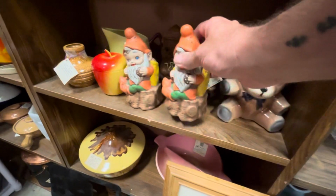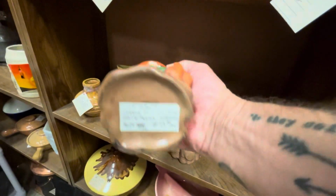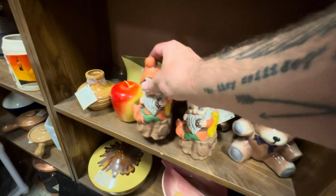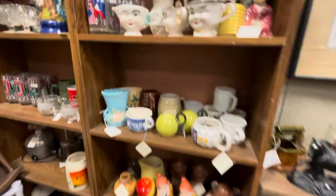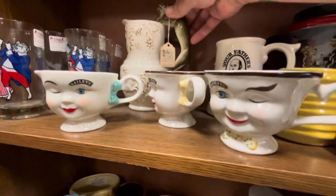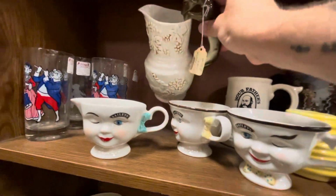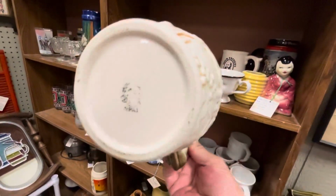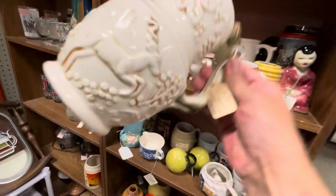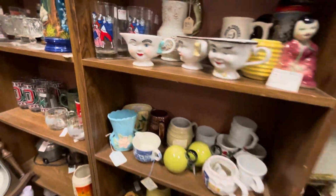These guys are so cute. And yes, they glow in the dark. I'm ready to find some more stuff. I need to fill up my cart, guys. Why is that dog trying to get in the cup? It's an interesting one.